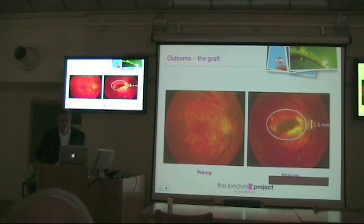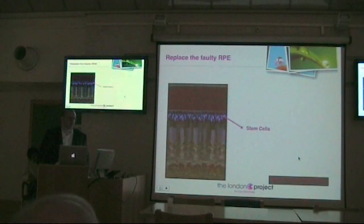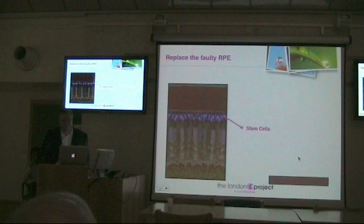They are quite complex. So can we make this a simpler procedure? Can we make it an outpatient procedure? And can we do it by not using the patient's own cells? And that's where stem cells came into this arena.